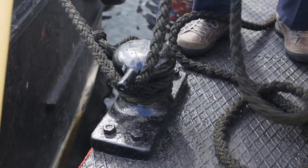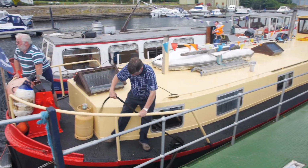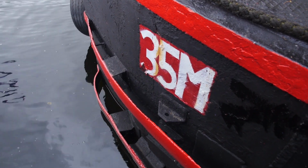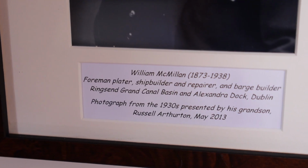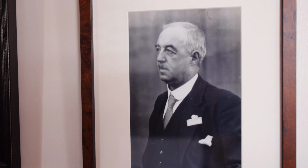The M-boats were built primarily by Vickers in Dublin and also by the Liffey dockyard, which was run by William Macmillan. A small number of the boats were built by that dockyard, and they're known colloquially as the Macmillan boats. 35M, which was built in 1927, was one of those Macmillan boats. Coincidentally, last year, William Macmillan's grandson found us on the web, and he and his wife came to Dublin and had the pleasure of taking a trip on our boat. For us, the great bonus was that he gave us a signed photo of his granddad, which sits proudly on 35M.